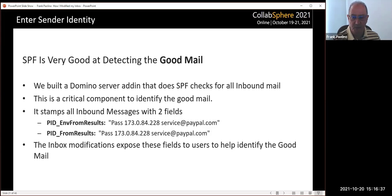To get SPF working, we had to build our own little add-in for the Domino server, and it's a critical component. It checks every inbound message and says, is this really from the sender? And we did this by adding some stamps, two different ones: the envelope from, which is the technical term, what you see as SMTP originator, and then the from, which is the field you see in the mailbox. Those are both important. The one that gets spoofed most, of course, is the from, because they can write anything they want in the from. It's not actually validated.